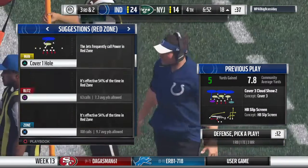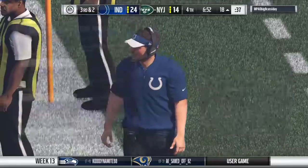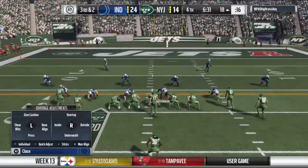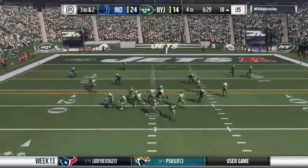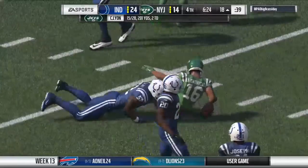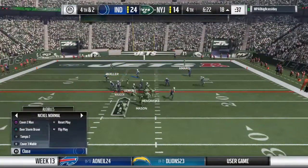For a second there, I thought that might break big. Screen pass. Looked like it was coming together. Looked like there was an opening. Still, ended up with a solid game. And on 3rd down, the Colts have added an extra defensive back. Flooding the passing lanes. Good defense holds him to only a yard, and it'll be 4th down.